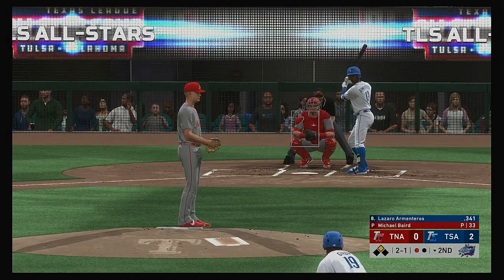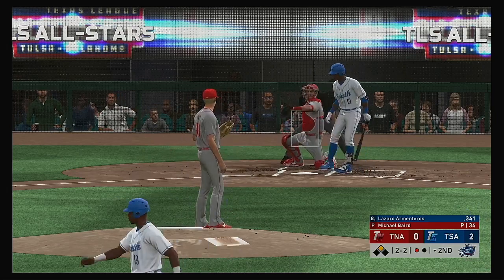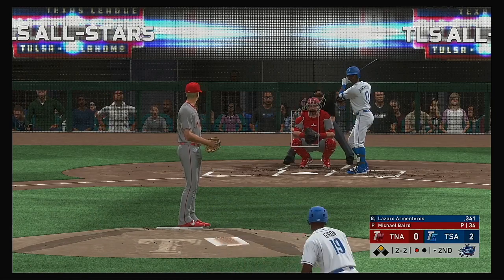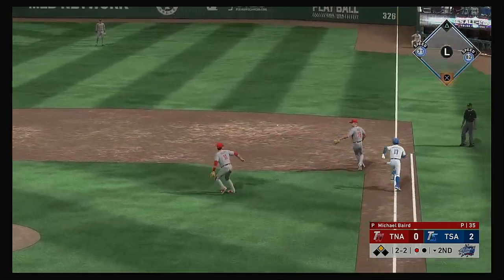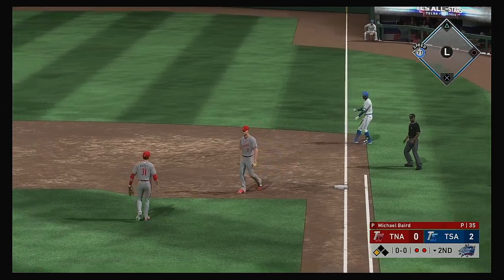Hopefully the pitcher's able to settle down now. He's got some runs on his back, and he's able to go out and execute on a good pitch there. Had him stretching to get out there, and it's 2-2 now. Softly hit toward the hole. Only play will be to the pitcher covering, and the runner will advance to third now.